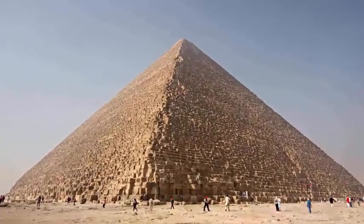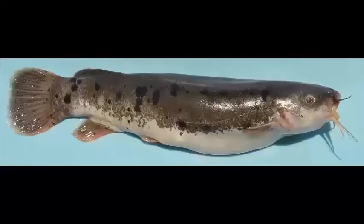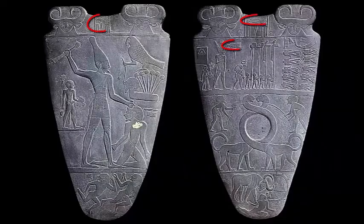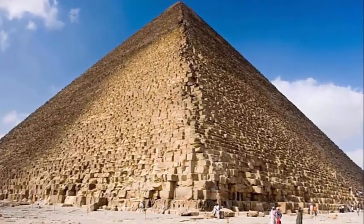The Egyptians certainly knew about electricity as a basic concept. The electric catfish of the Nile was well known to ancient Egyptians. And they knew enough about electricity to use animals like this to treat people with epilepsy and to provide temporary pain relief. But we're going to take this one step further.